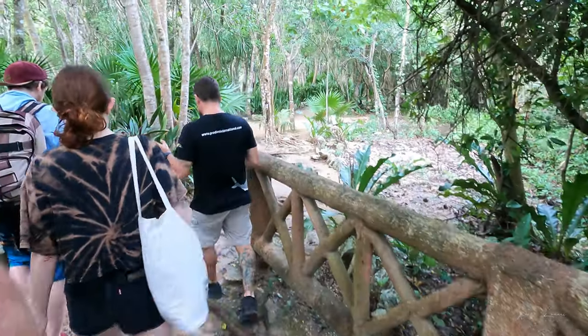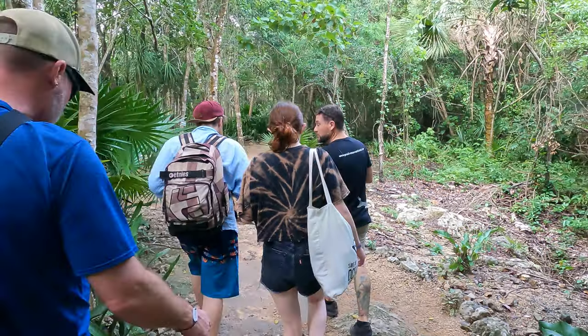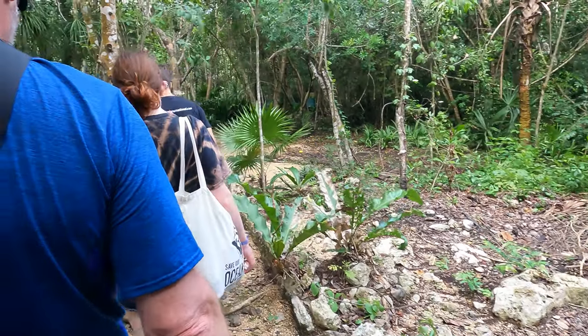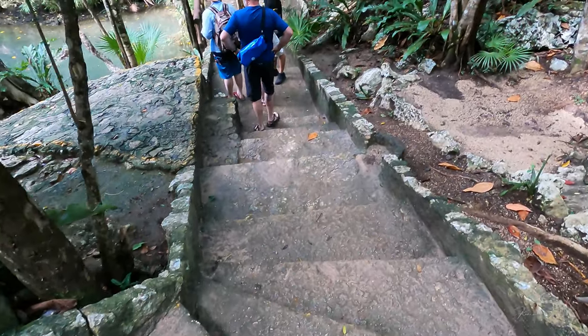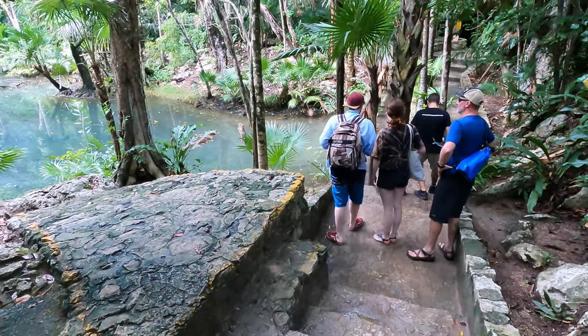The guide informs us about the tradition of visiting the cenote to pay our respects before embarking on the dive. We walk down the trail and then the stairs to take our initial look at the entrance and gauge the distance we'll be walking down and back up with our gear.